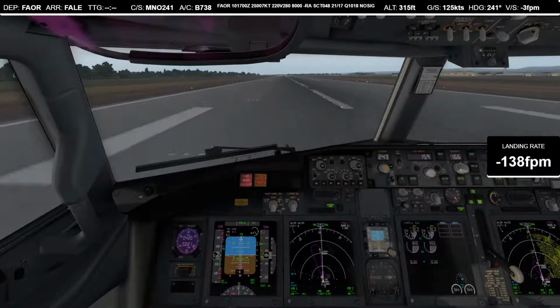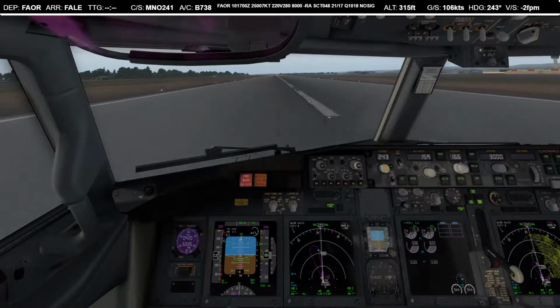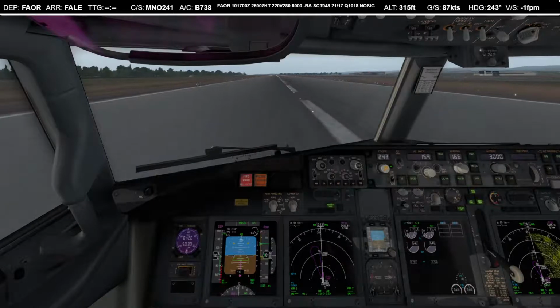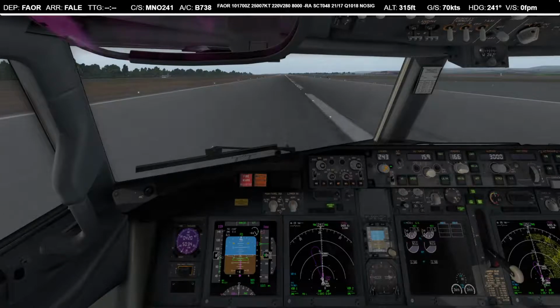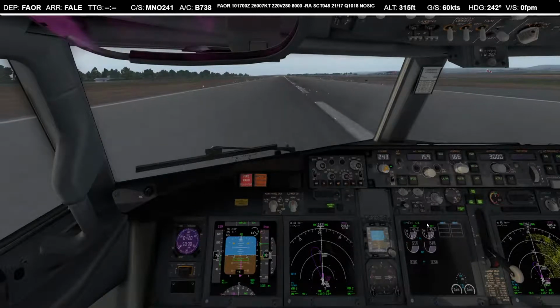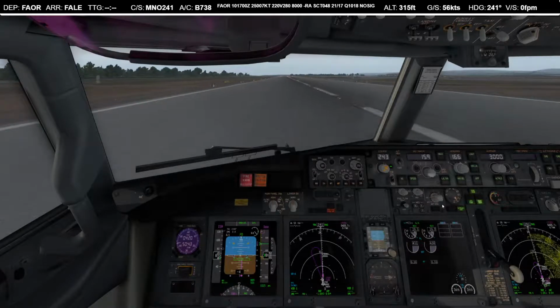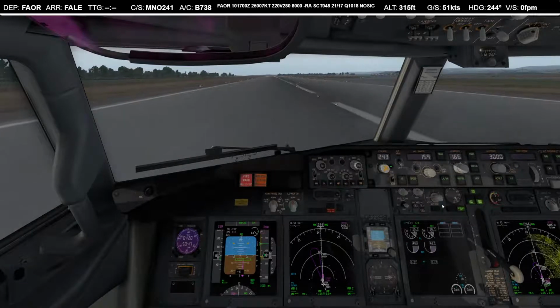Okay, so we'll go reverse. Let's keep it in the middle. Ooh, a little bit of a bump there. Okay, out of reverse. And the autobrake doesn't disengage itself, so we'll click there and minus 138, that's fine. No stress. I got this.